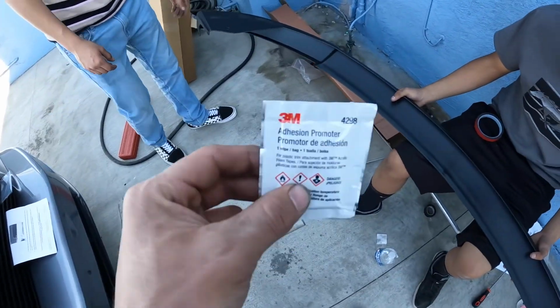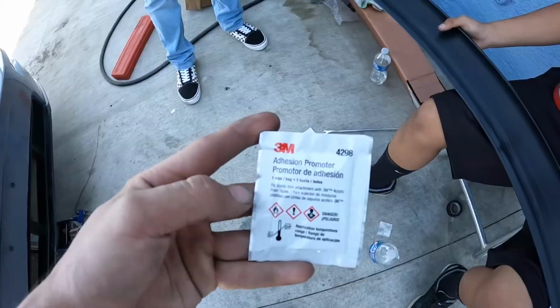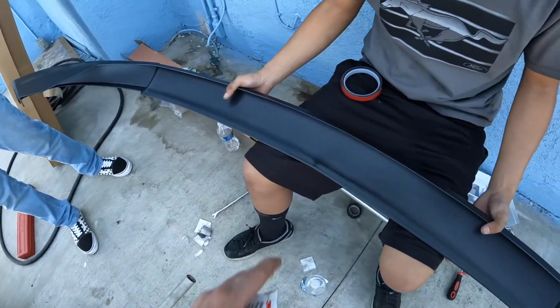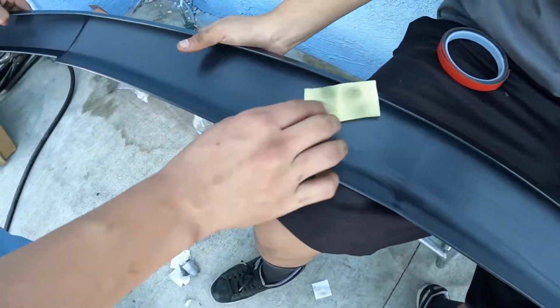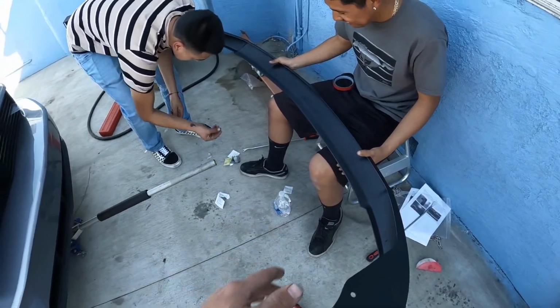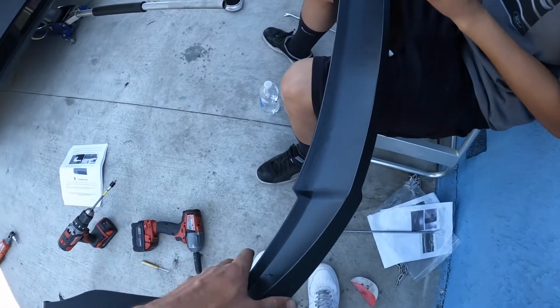All right, now we gotta put this adhesion promoter onto this because that's where the 3M's gonna sit. You don't have to put any onto the body of the car. It's just like an alcohol wipe, and just rub it the same way. And then you let it dry for like a minute, and then it should be ready for the double-sided tape. Just let that dry for like 40-50 seconds. The next step is we gotta put the actual double-sided tape on it. It's been like a minute, now we can actually put the double-sided tape on it.